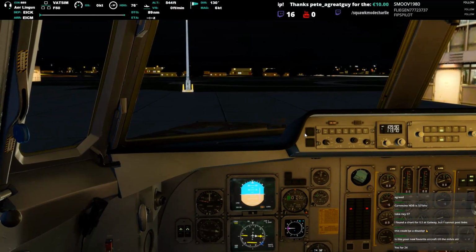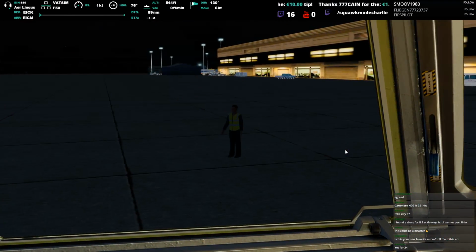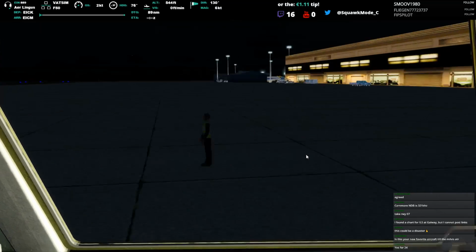Commencing push. Due to icing conditions, please stand by for engine start until push completed and brakes set. Okie doke. Is he doing the GSX shuffle? He's doing the GSX shuffle.